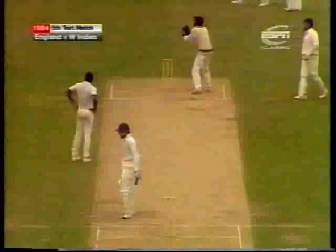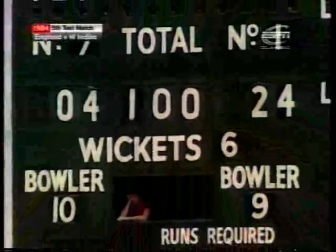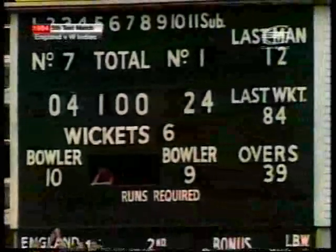And he's gone for a hook shot. And that brings the 100 up, with a single. It's not the shot that you see Graham Fowler try very often. So three figures on the board finally for England. Those come up in the 40th over.